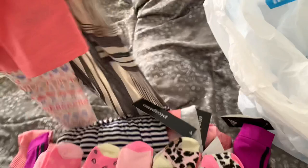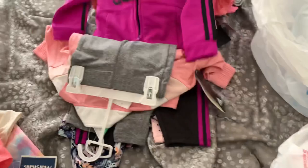So I'm gonna start with the Marshall's stuff, and then I'll show you the Ross and the Burlington stuff as well. First of all, for Marshall's, I had to get her a card, so I got her that. And then this is all her Marshall's stuff. I did get baby girl some things as well, so I'll show you that. But really, really cute stuff, you guys, and dirt cheap.